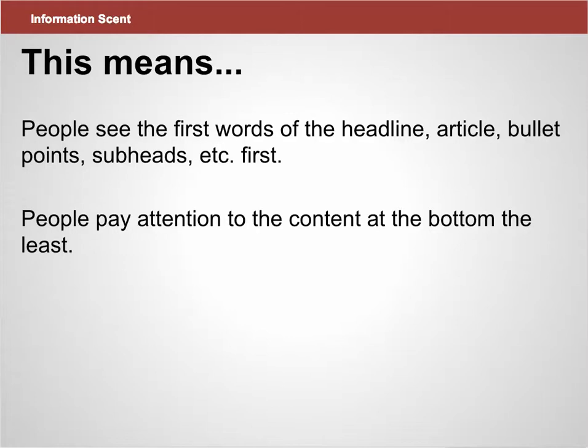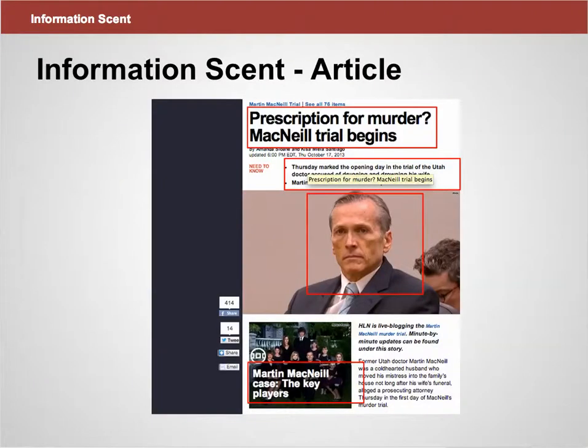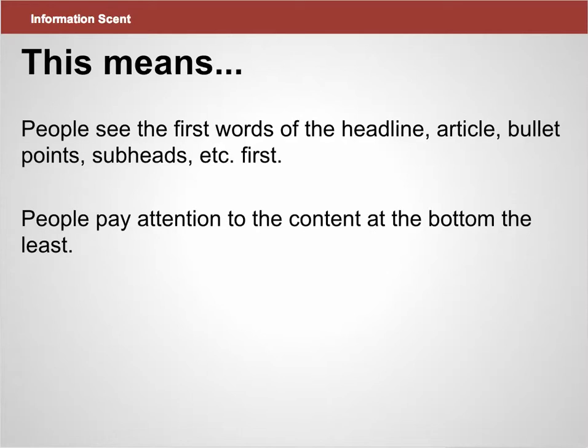If you have a package online and you have an article with a bunch of other links you want people to visit, don't put the links at the bottom because people don't look at the bottom. People kind of fatigue by the time they get there. So put those links at the top before the article begins so people will see them and possibly be more interested in them.